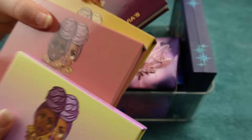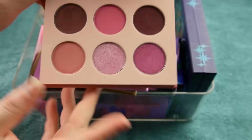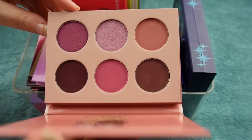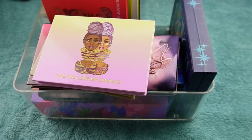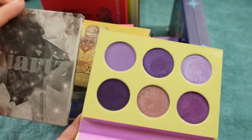I may keep the mauves because it has that really pretty duochrome. Like, this one is really, really pretty. I love this one. This is my favorite one of the 4. So this I might want to keep. But the violets can go because I have this.